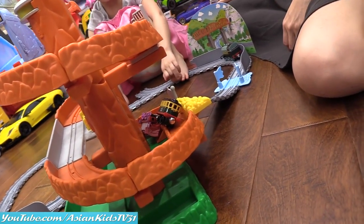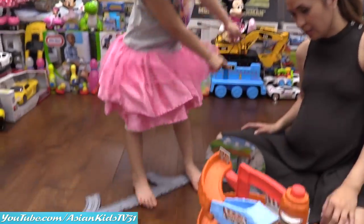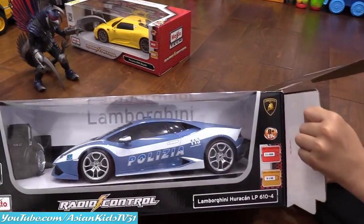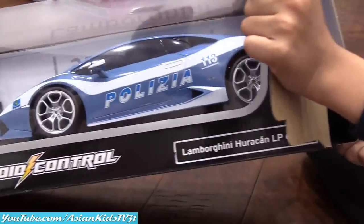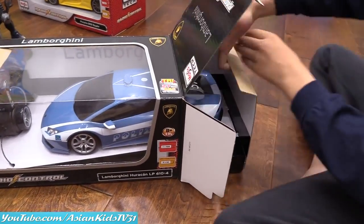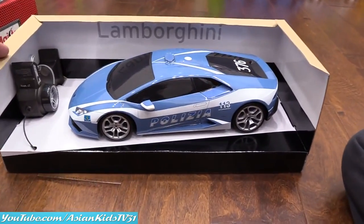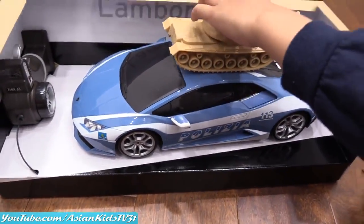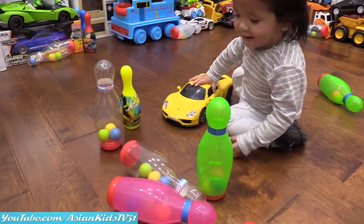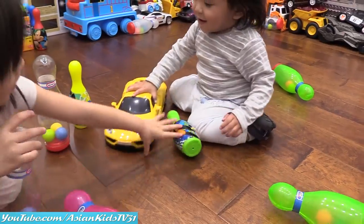Oh my goodness. Mommy Maya, they need help. Okay. Woo! Hulyan, help me out. Pull it, please. Got it. Pull the car out of the box. That's time to pull it out. The police car. Oh yeah, look at that. It's a police sports car. Policia. It's a police sports car, yeah. Right? Hey boy, woo! Maxlin hitting the bowling pins. Yeah. Okay, stand them up, Maya.